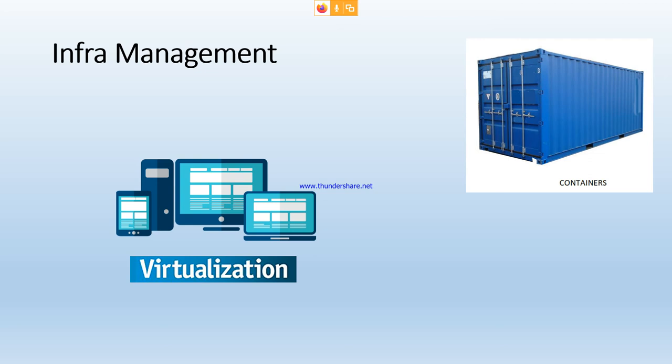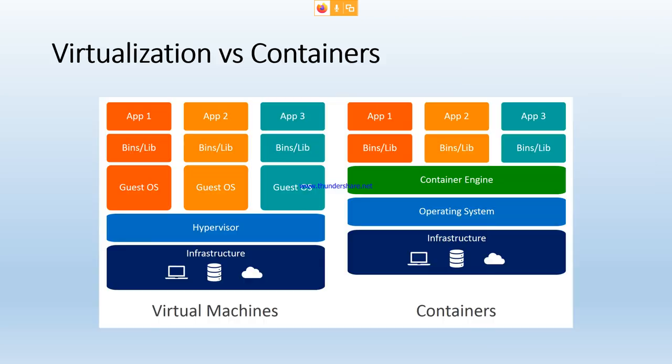You are maintaining your company's infrastructure. Earlier we were maintaining it through physical servers. Now we are maintaining it through virtualization. Then we are maintaining it through containers, and our applications are running on these technologies. All right. Now let's talk about the interesting difference between virtualization versus containers. Why are we talking about containers? Why is the world shifting to containers? Why not virtualization?